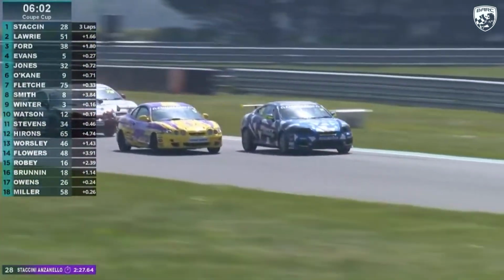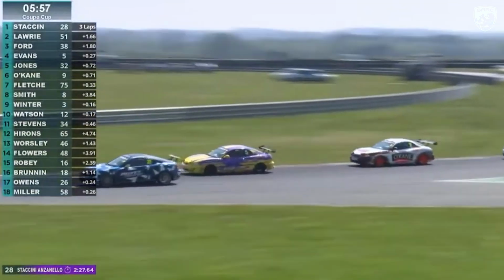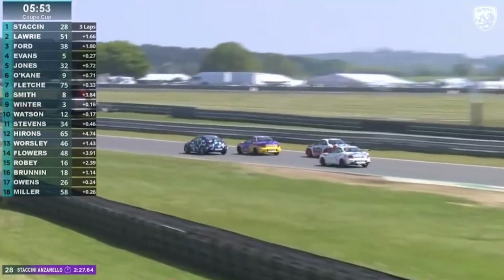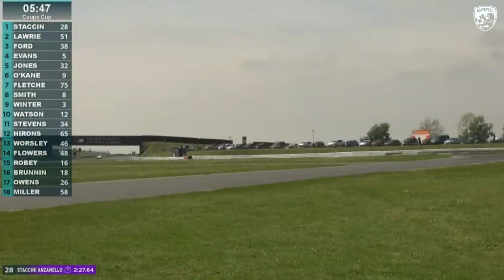4 of them together. Look at this. This is great stuff. This is for 4th place. Jones round the outside now of Evans. He's finally got the move done in the Misty Racing Cup. They may be relatively basic in terms of race cars, but they are enormous fun. Very closely matched. Drive.